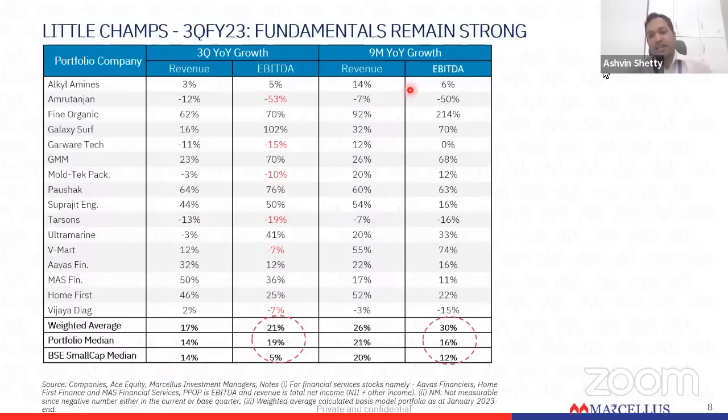The fundamentals for the last 1 year, for the last 3 years, for the last 5 years, for the last 10 years have been very healthy, despite the macro challenges that we have been seeing. Even in the last quarter and the last 9 months, the fundamentals of the companies remain in very excellent shape. And we are very confident that going forward also that will remain the case.